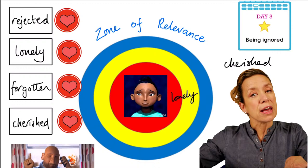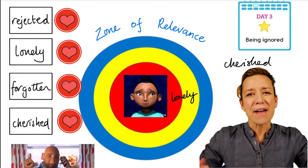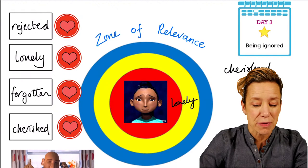So there's a lot of discussion there through experiences, things that have happened, and that kind of communal conversation, working with that zone of relevance idea. Okay.